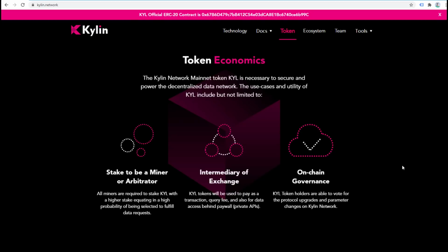So a few of the utilities that it has are this. All miners are required to stake Kyle, and the more Kyle you stake, the more probability of you being selected to fulfill the data requests. Kyle will also be used to pay for transactions or query fees for any of the data that is going to be behind a paywall, so for the private APIs. And then it is also a governance token. It will be used to govern the decentralized Kylin network.